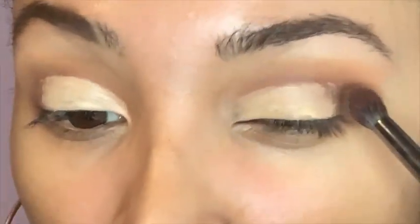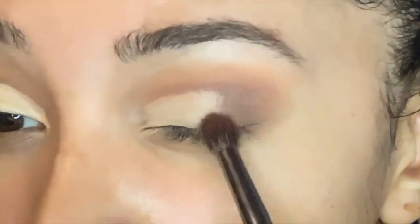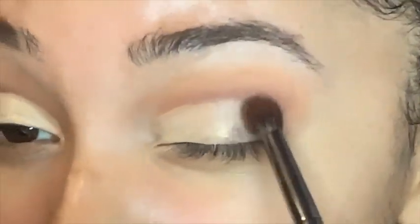Now I'm just gonna let that dry. It's not gonna dry too much, just a little bit. I'm gonna let it sit for a minute, and I'm just gonna put that Antique Bronze shade right here just to have it blend in with the semi-cut crease. That way it doesn't look too harsh.